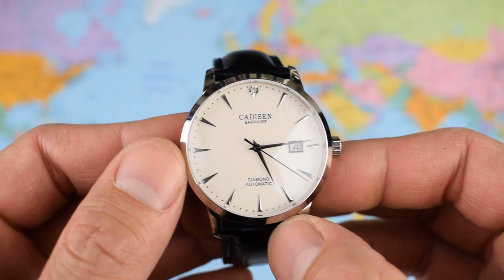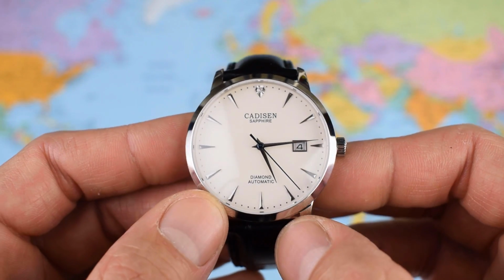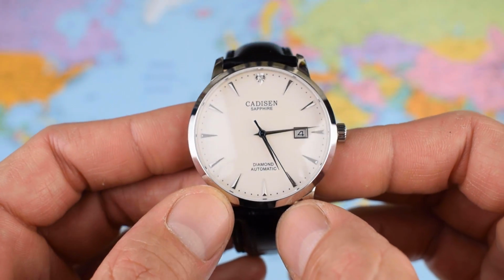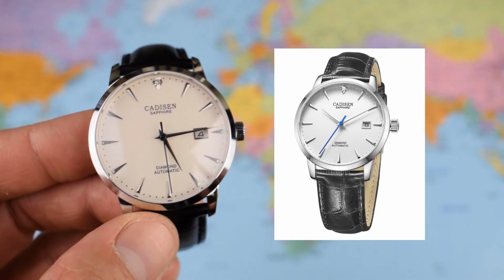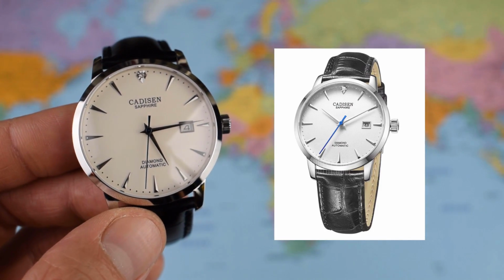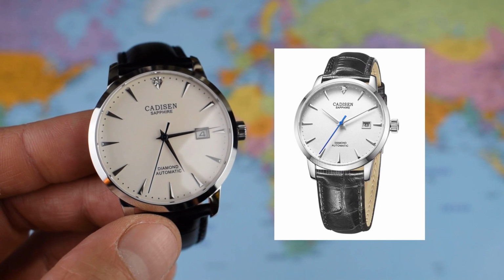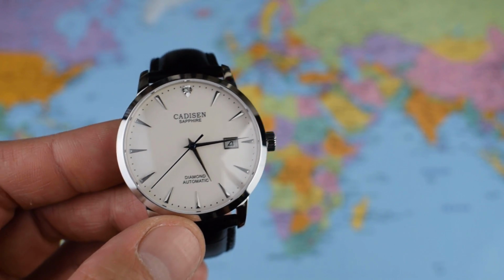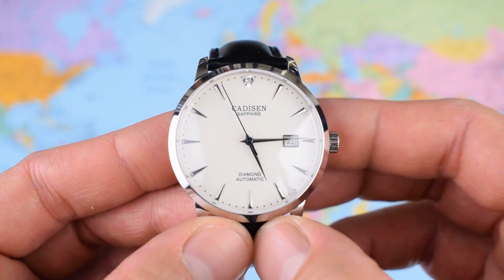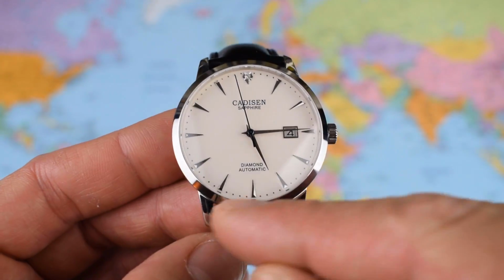40mm diameter. These ones come in a variety of different colours. There's a rose gold tone, there's a gold PVD finish, or the one that I chose, the parchment coloured dial, so it's slightly off-white. I picked it pretty much because of the blue second hand. Doesn't really show up in some of this video footage, but it looks fantastic in the flesh. Really elegantly designed looking watch, this one.